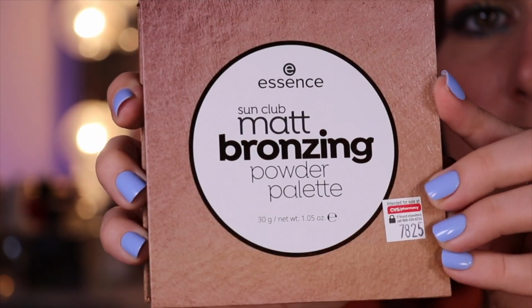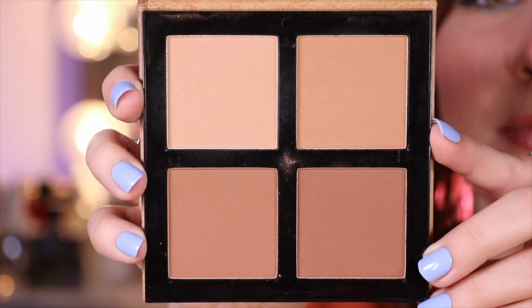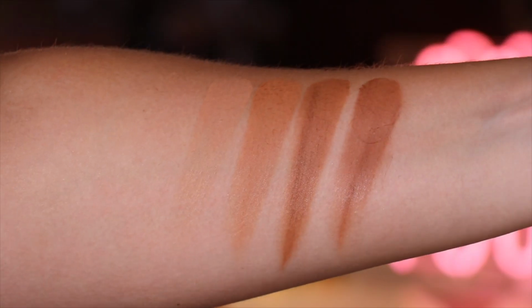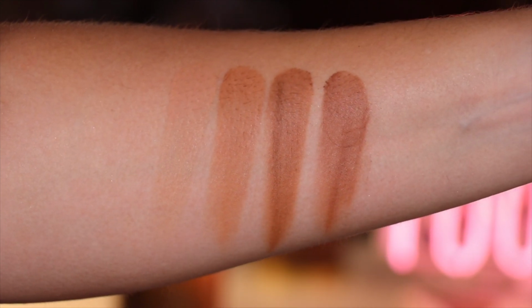So I'm almost positive I have this, the lightest shade here, in a single format, but here we have 4 shades. And part of the reason why I don't know where it is is because I rarely reach for this because it's too light for me. So having a range of shades is helpful because I'm actually closer to a mixture of the lightest shade and the mid-tone shade here. The mid-tone is too dark for me alone, but a mixture of the two, perfect.